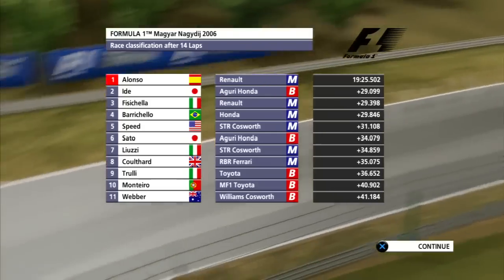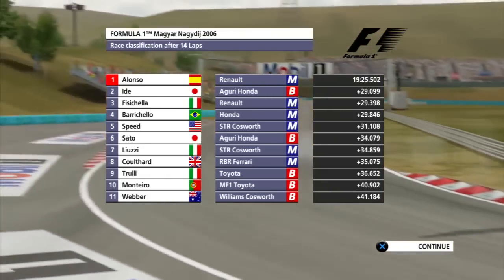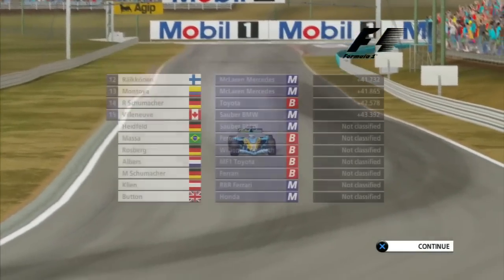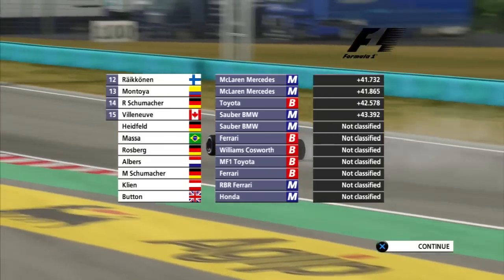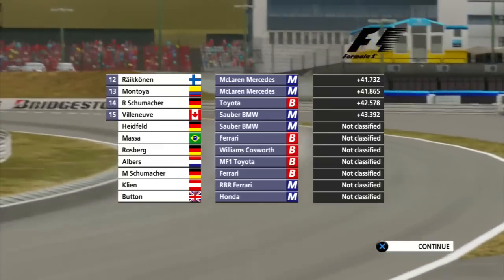But really, what a chaotic race, so many people in the top 8 retiring with car failures. And just think about how different the race results would be if those people didn't retire. Christian Albers, who was leading the race, Rosberg, who was in 4th, and Nick Heidfeld, of course, who was in 6th place. If those guys didn't retire, just how different would the top 8 have been?